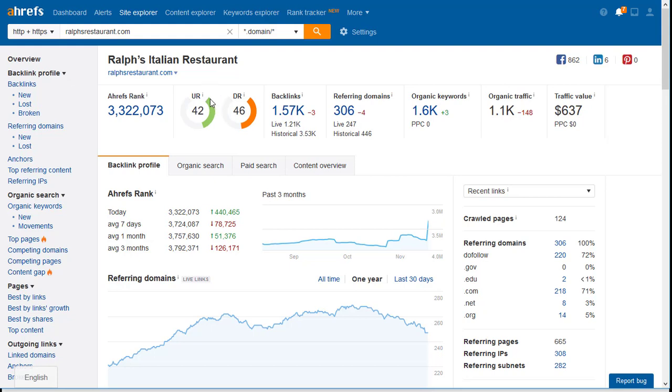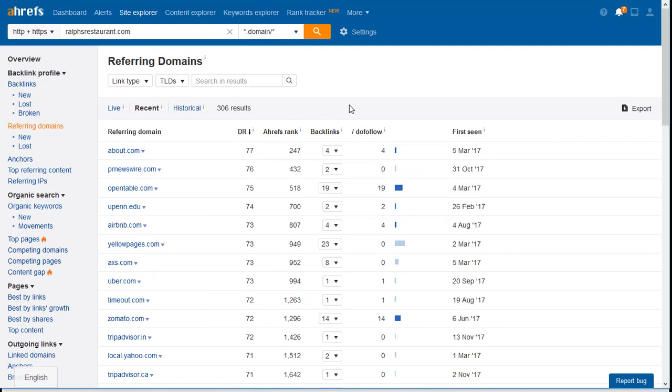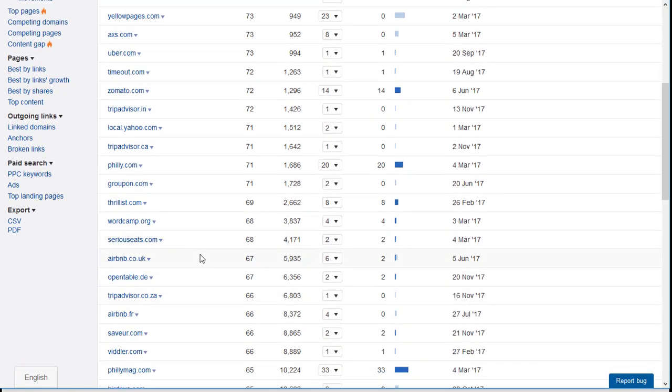And if you look, here's Ralph's. My software is telling me that they have a URL rating of 42 and a domain rating of 46, which is pretty good. And they have 306 referring domains linking to their website. So this is the part I look at, and I want to see the domains that are linking to their site. So I'm going to take this list here, and I'm actually going to sort it by the highest rated sites that are linking to them. So if you notice, about.com, OpenTable, Airbnb, Yellow Pages, Uber, Timeout, Zomato, TripAdvisor. So the list is pretty solid here. Philly.com, Serious Eats. So these are really powerful websites that are linking to Ralph's through possibly articles.